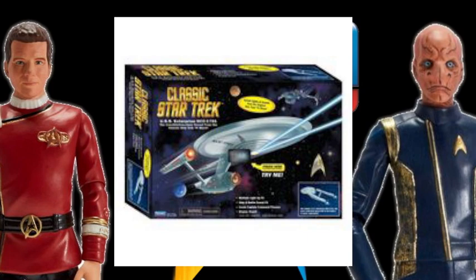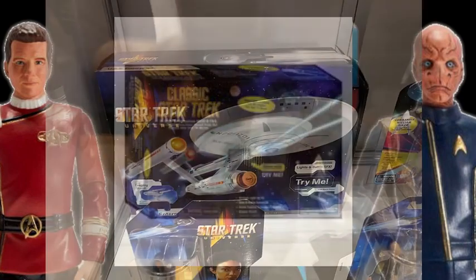For the Enterprise packaging, because they were going retro with the figure line, which we've just seen. Now I did see this at the toy fairs, but like I said, I never saw the box. I just saw the ship. Maybe the box was there and I just didn't notice it. But here it is, and I can officially show you the box.